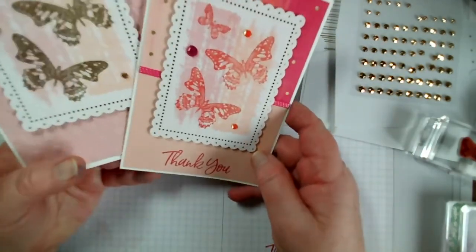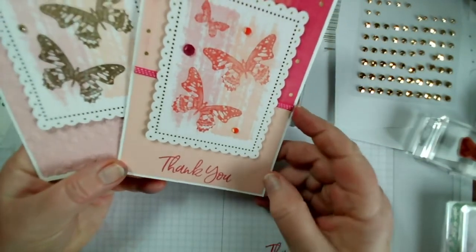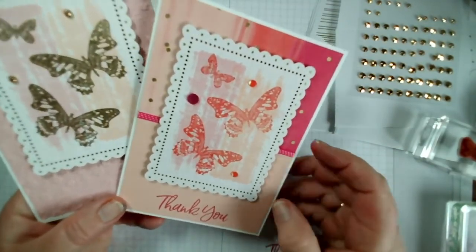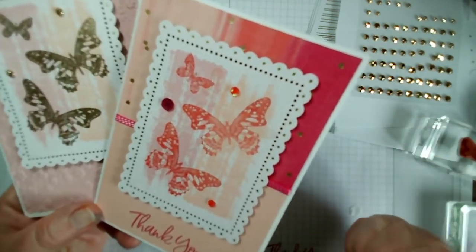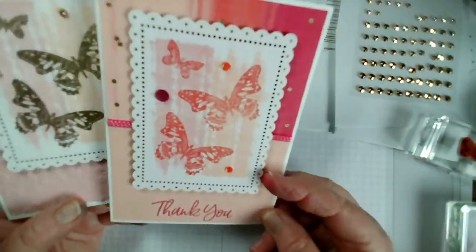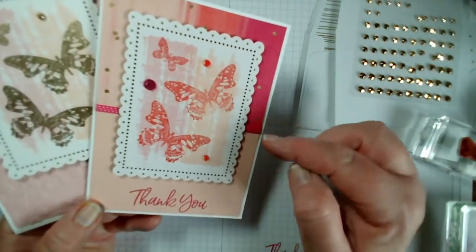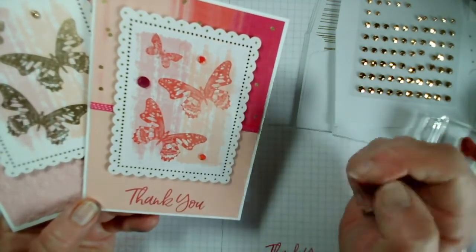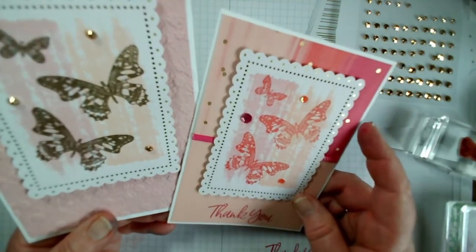There we are. So from a Valentine's pack of cards, 2 very different cards. Obviously they're both on the same theme of butterflies, as I was stamping my butterflies yesterday. So sorry, Moretta. But there we go. So this has used the base card, just trimmed down, and the single card that comes with the pack turned over.